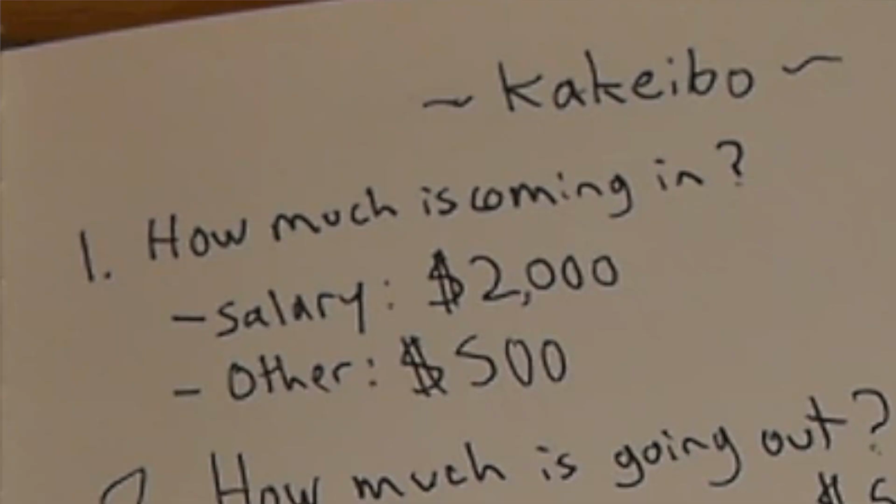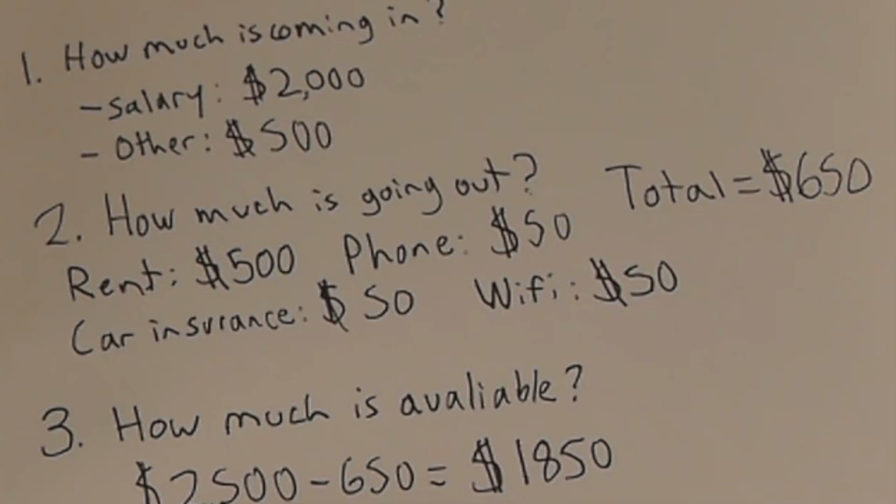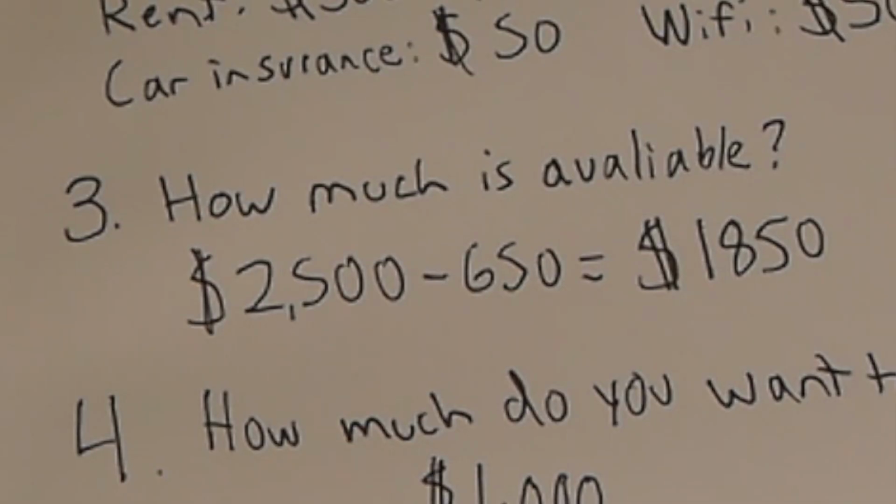Okay, now I'm going to show you step by step how you can use Kakeibo. So step 1 is that you're going to establish your budget. You're going to write down your income and your fixed expenses, which are expenses that you cannot change, such as rent and car payments. Then you're going to subtract your expenses from your income and figure out how much money you have left to spend or save over the next month.